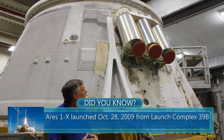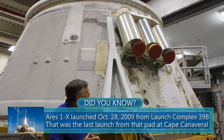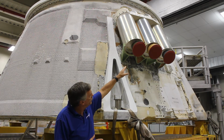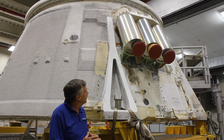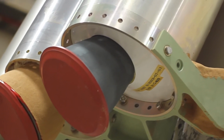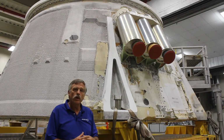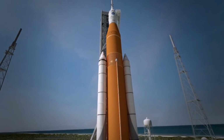We did this to do some process enhancement verifications, because we're making some changes to the TPS that you see on the nozzle, and so we did this as a check to make sure that it was going to work properly and that the technicians could in fact apply it in the time that was required. And that all came out very well, so we're moving on with applying that same process on the SLS aft skirt booster hardware.